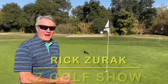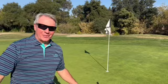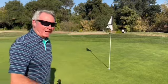So here's the putt that I have. It's about a 20-footer with a big slope to the right. And the whole thing about this golf course is that the greens are the most difficult part. But I do have a birdie putt. We'll give it a try.